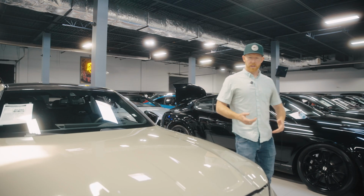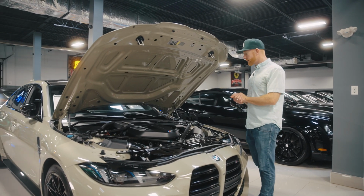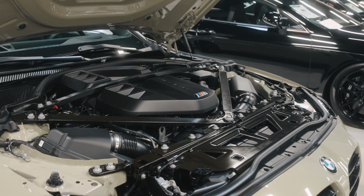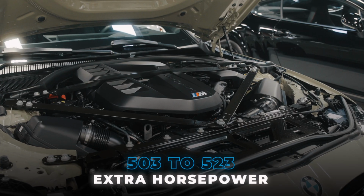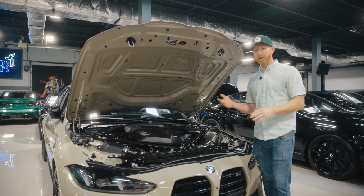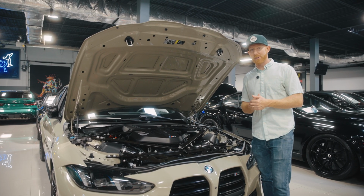Okay, last but certainly not least, we'll pop the hood and take a look at the engine bay, see if there are any differences, which it appears there are not. The only difference is that they've added 20 more horsepower. They jumped it up from 503 to 523 horsepower. Does that make a huge difference? Probably not, but I guess that's just the evolution of vehicles. They've got to get stronger, more powerful, more appealing, or else no one's going to keep buying them, right?